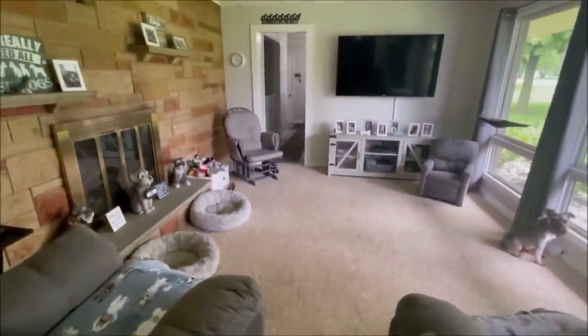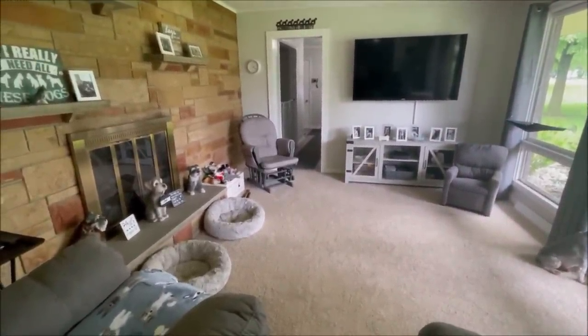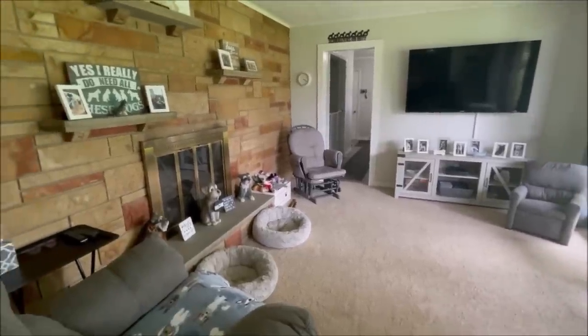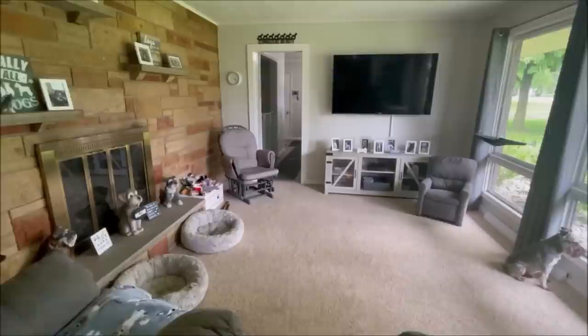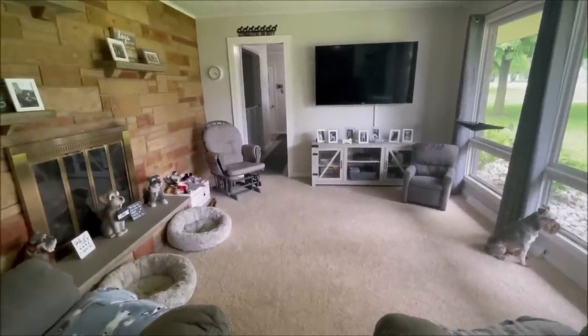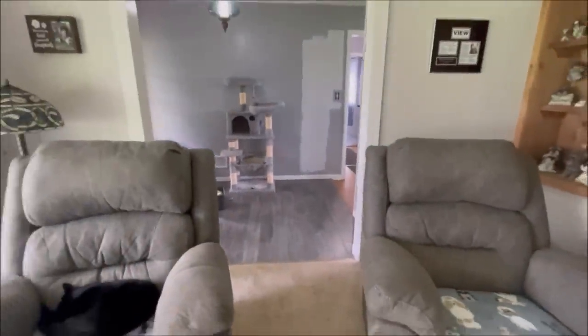And then eventually this carpet, this room will also, I may not paint this room. This room does not flow with the rest of the house with the gray tones, the cool tones. So I'm not sure exactly what we're going to do in here. So I don't think I'm even going to bother painting this room until we figure that out. That may not be till next year. So yay me, I don't have to paint this room right now.